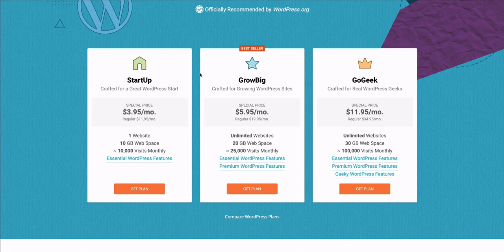The Startup plan is pretty beginner. That's a good place to start if you're budget limited. I have a feeling that the site's going to hopefully grow. I don't want to jinx myself, but I think it's going to grow okay. This is the bestseller, the Grow Big. All right, so Grow Big, that's literally what I'm trying to do here.